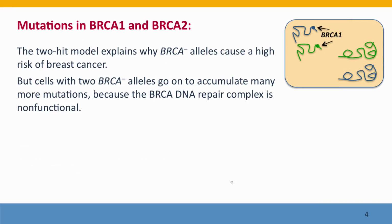Now, the two-hit model of cancer development explains why inheriting a single BRCA minus allele causes a high risk of breast cancer. Because a person will genetically inherit one defective allele, they'll have a genotype that's plus minus, one functional allele and one defective allele, in all the cells of their body. But only cells that undergo a second mutation to destroy the other BRCA allele of the same gene will go on to develop cancer. But because this could happen in any cells in the breast, the risk is quite high that at least one breast cell will suffer the second mutation that creates a cell with no BRCA1 or no BRCA2 function.